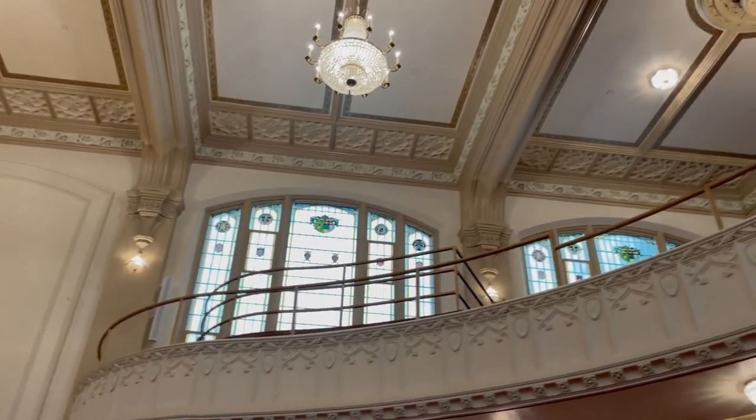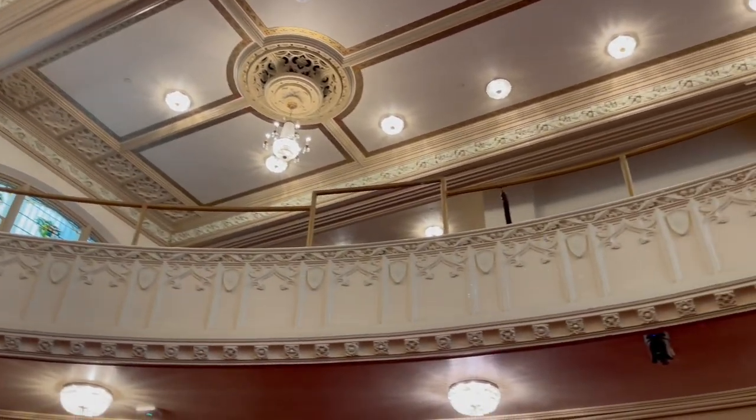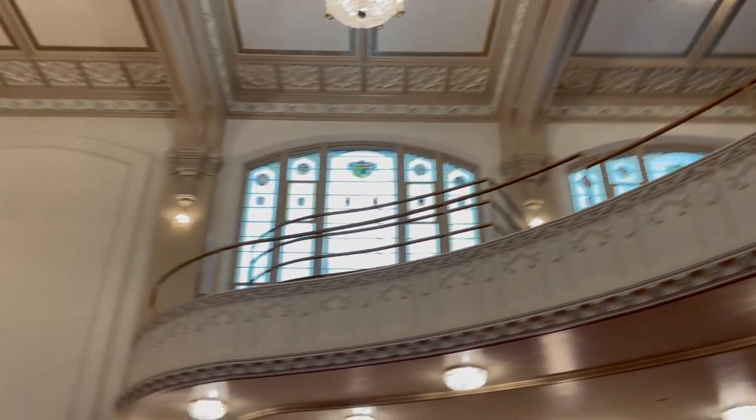And all the little chandeliers up top also. It's beautiful. It's quite beautiful. We've outfitted it with all new and modern technology, so it's available for virtual or in-person events. It has everything you need.